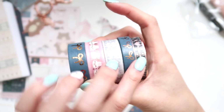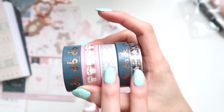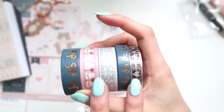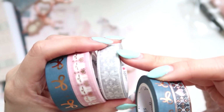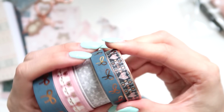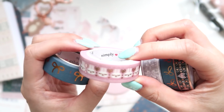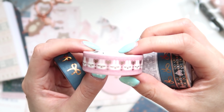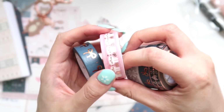Then these two are kind of like crocheted, cross stitch, knitted sweater inspired sort of washi tape, which I love because I don't think I have any of that. We've got this beautiful gray one and then this black with hearts on it. And this one is just so cute. It's like a rabbit. It's a white bunny rabbit with rose gold bows on it. And it's so pink and gorgeous and I love it.